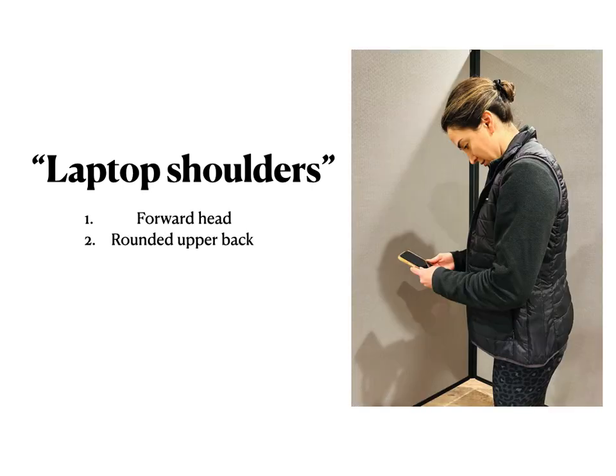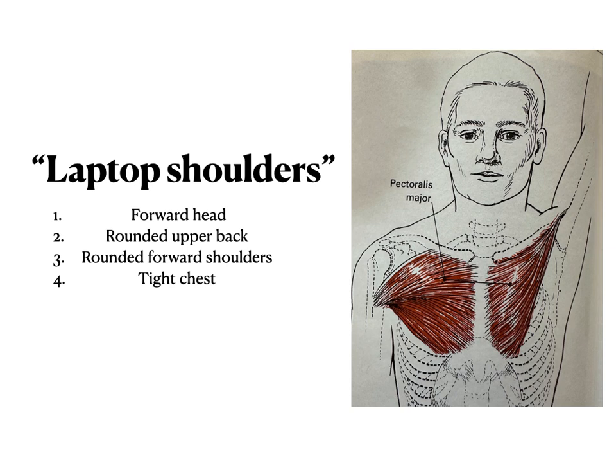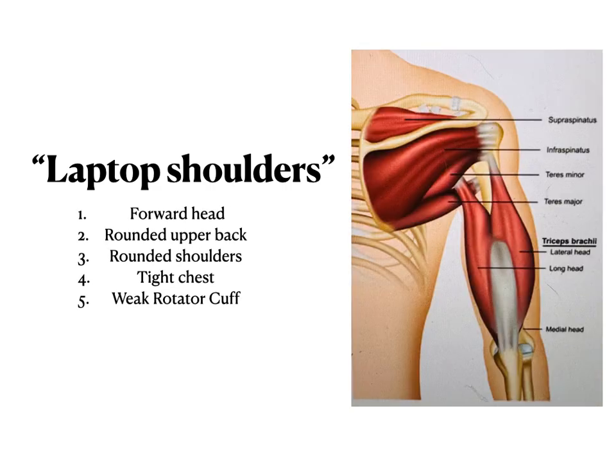With your head out in front, your upper back begins to round, causing your shoulders to creep forward and, you guessed it, to round forward also. All of this rounding and stoop forward posture tightens the chest muscles, restricting shoulder movements. When the shoulders are forward and rounded, the muscles on your shoulder blade, your rotator cuff, are stretched all day long. Over time, the chronically stretched rotator cuff muscles weaken.